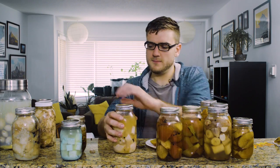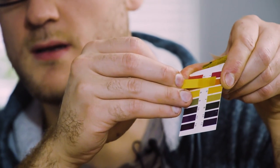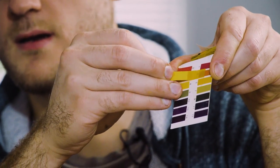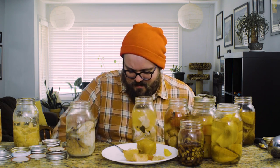And now to the pork. Check the pH. Guess. All right, so that is a pH around 5, which is above the safe level. It's been in the fridge, but I might boil this just to be sure. I'm not gonna eat this. It's all over my pants.